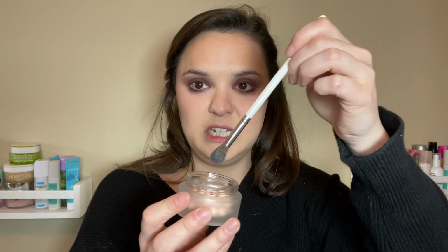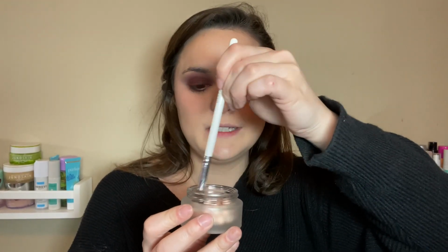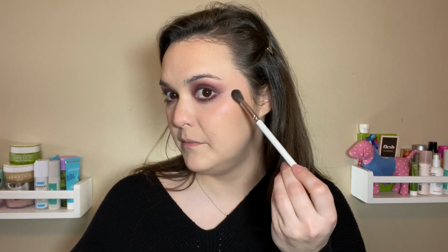My highlighter brushes are all dirty, of course, so I'm just using this like a fluffy blending brush. It's a big fluffy blending brush, and I'm just gonna take my brush and go in through here. I was super excited about this, but watch. Okay, so I've already got a little bit of a shine right there, but let's observe the highlighter.